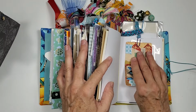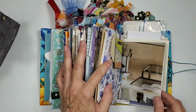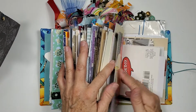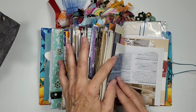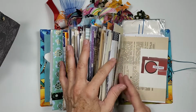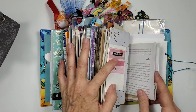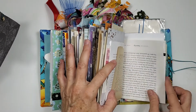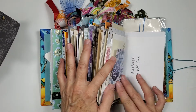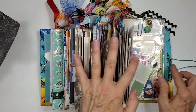This is by Miss M. It says, use your wings. Isn't that pretty? You guys just blow me away with your chippies and your ideas and your bookmarks and your collections and your collages and your fabrics. Y'all are the creative ones out there. This says imperfection. You've got lots of super vintage text pages to play with. And here we have another thrift store.